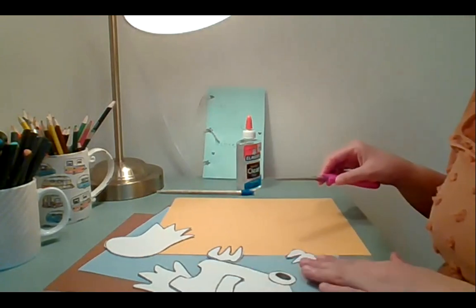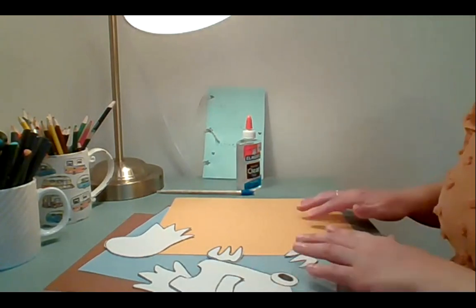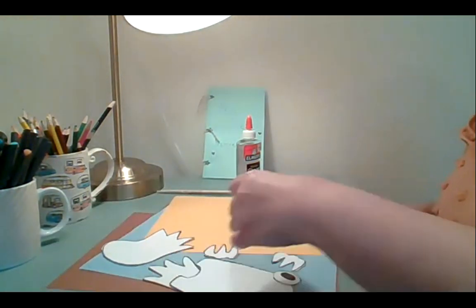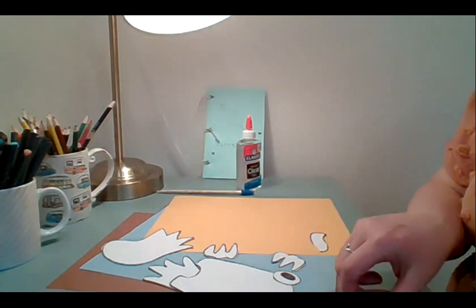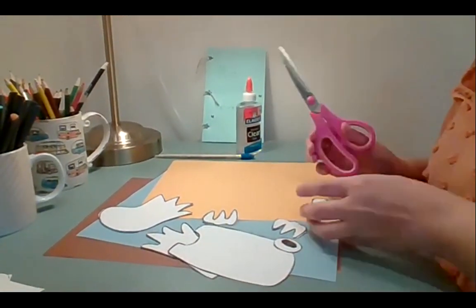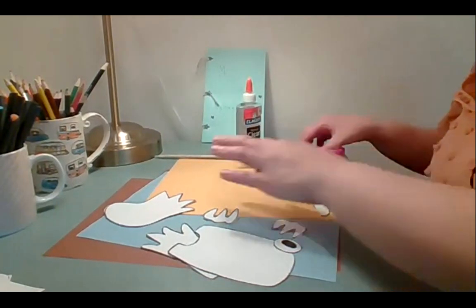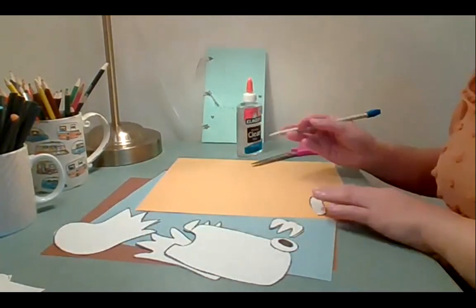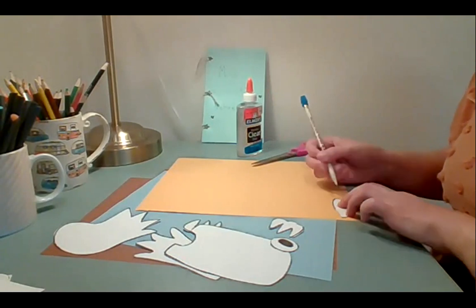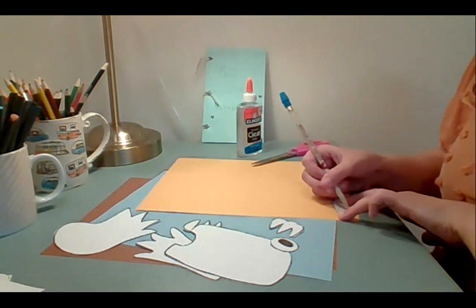Okay, now that you have all your pieces cut out, let's start with our beak. Now, your paper, you're going to have a lot of extra paper, and that is totally okay. What you're going to do, I'm going to trace my beak. I'm going to put it kind of down here.